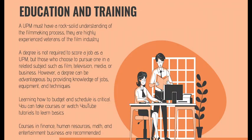So, education and training. Like any type of occupation, career, job, position, whatever you want to call it, any type of position within film and entertainment, a degree is not necessarily required. But even though a degree is not necessarily required to become a UPM, it is advantageous to pursue a bachelor's degree, especially in a related subject such as film, television, media, business, sometimes theater. I saw that a couple places online.